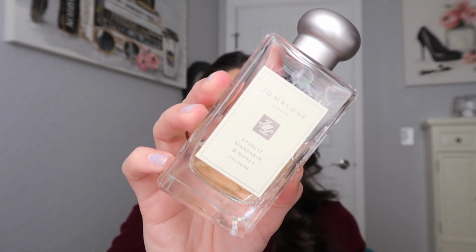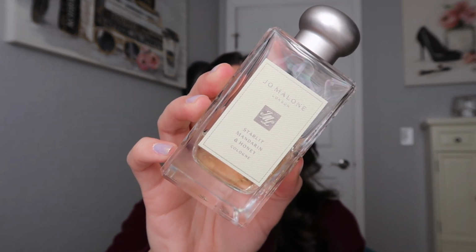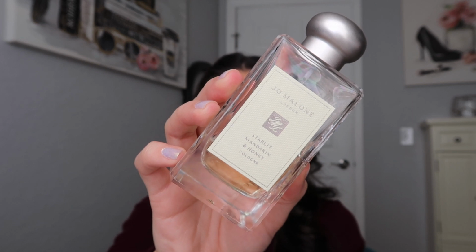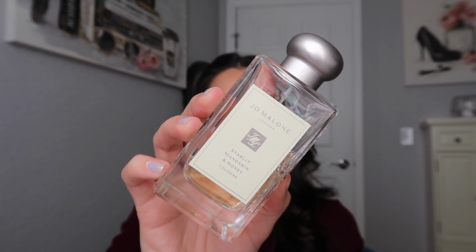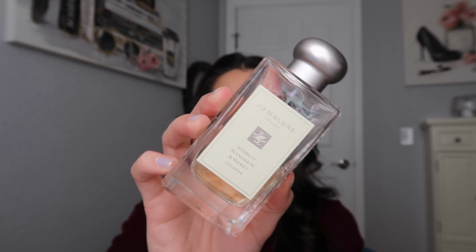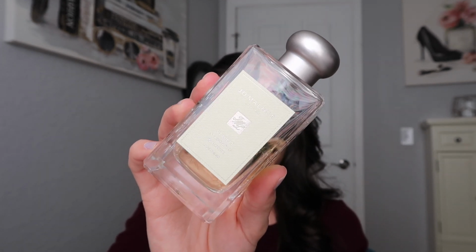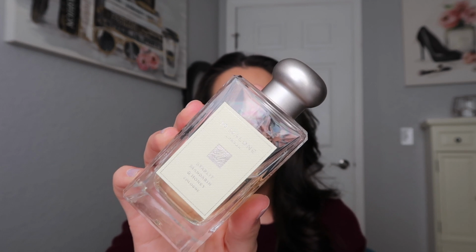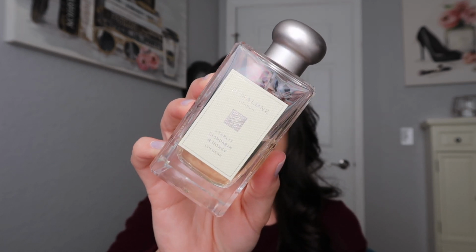This fragrance is just marvelous. Not only on its own, but this is a fragrance that I use a lot as a layering fragrance. And this is considered an aromatic fruity fragrance, and its notes are mandarin orange, honey, and tonka bean.